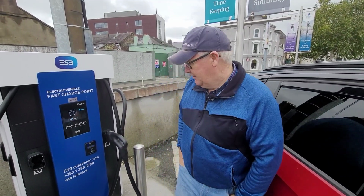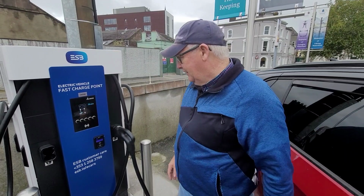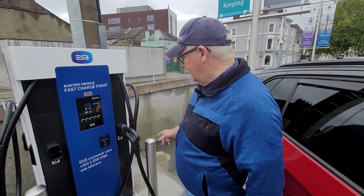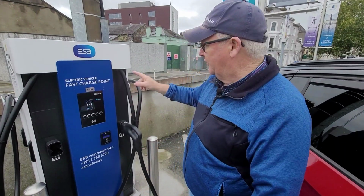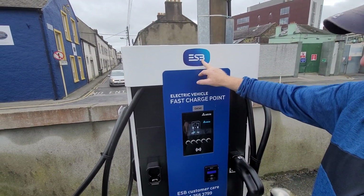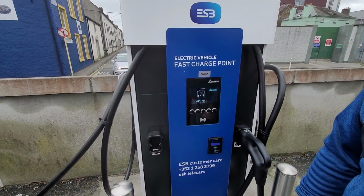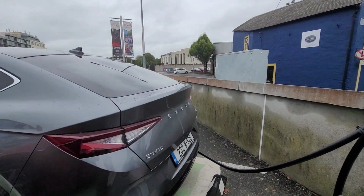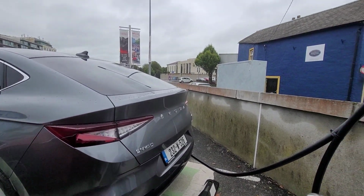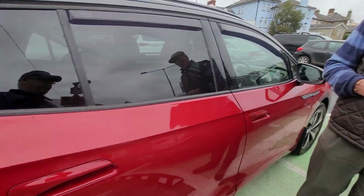So we're going to attempt, right? I'm fairly doubtful this will work, right? But we're going to attempt to give this car a quick charge using this ESB, right? Electricity Supply Board in Ireland. It's currently charging one car at the moment, a Skoda Enyaq, right? 77 kilowatt hour, more or less the same running gear as on the GTX here.